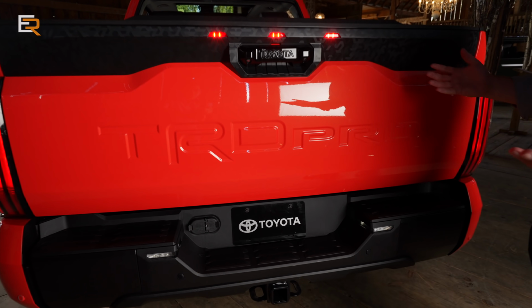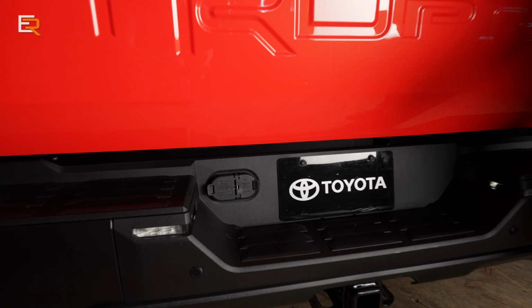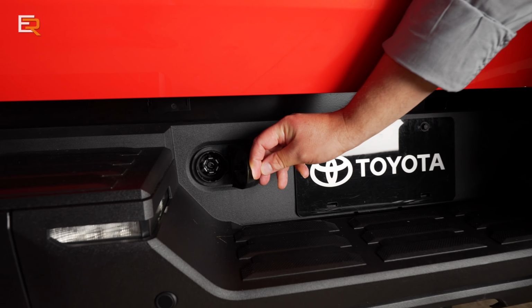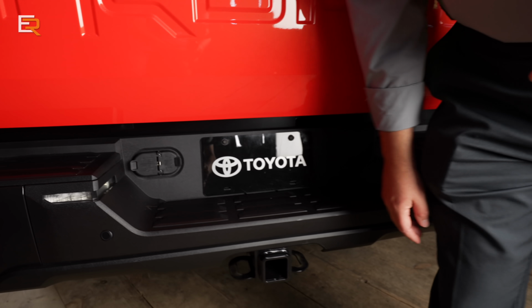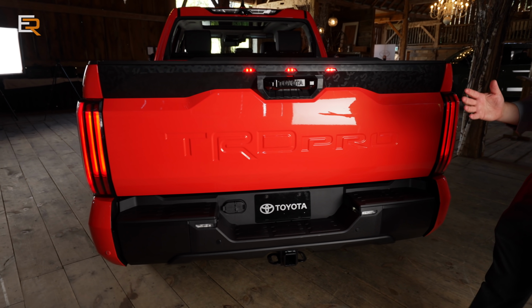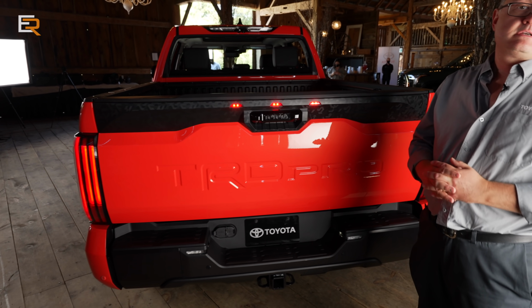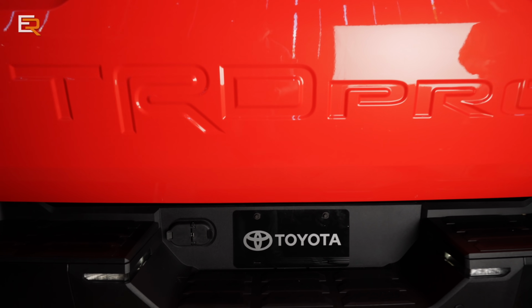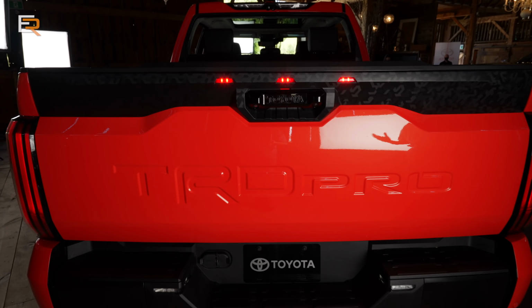And we spoke about towing. A lot of owners do tow. We have the 4-pin and the 7-pin connectors integrated in the back and the tow hitch. So what do we get for towing? What's the max capacity? Maximum will be 12,000 pounds. That's a lot. It's a wonderful rating. And with that hybrid powertrain, it's really going to tow very well.